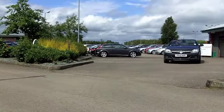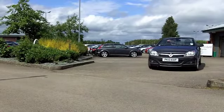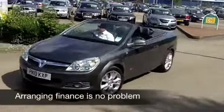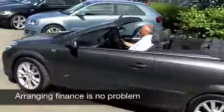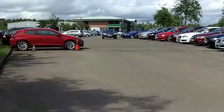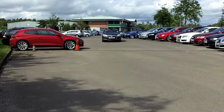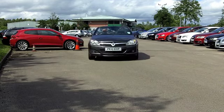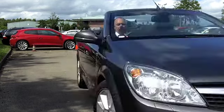It looks good, this one, in this Nimbus grey colour. You've got rather smart alloys as well. Now, that roof is powered, so of course, the first sign of sunshine, you hit the button, it looks after itself. You've got half leather seats, they're very comfortable. You've got aircon, the CD player, it sounds pretty decent to me, that one. You've also got parking sensors with this car, really useful feature.